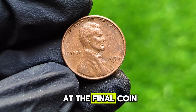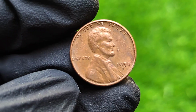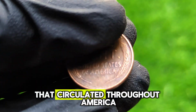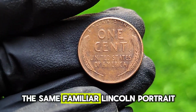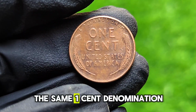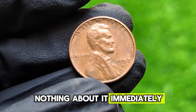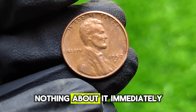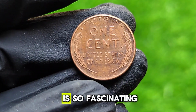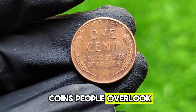And now we arrive at the final coin in today's journey. The 1957 Lincoln Wheat Penny. A coin that, at first glance, looks almost identical to countless other wheat pennies that circulated throughout America. The same familiar Lincoln portrait. The same wheat ears on the reverse. The same 1-cent denomination. The same copper appearance. Nothing about it immediately demands attention. Nothing about it immediately announces its story. And perhaps that is exactly why its journey is so fascinating. Because the most interesting stories often belong to the coins people overlook.